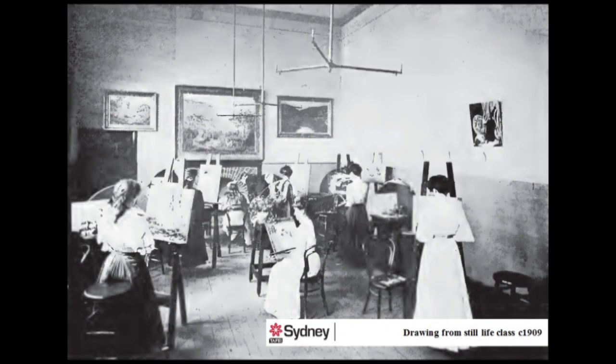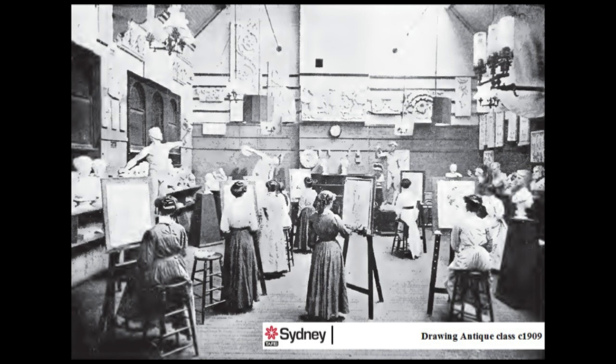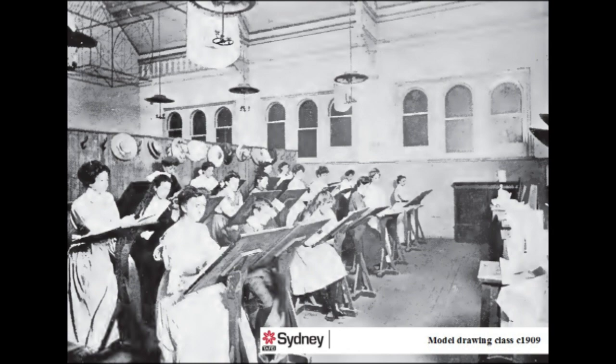The images you see here feature art classes dated 1909, and the students are drawing from plaster casts of antiquities. The art classes were conducted in Building A and occupied the second floor. Note the all-female class in one of the images.